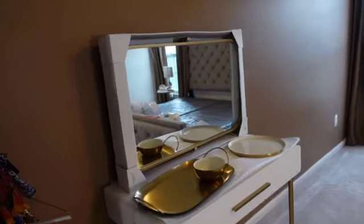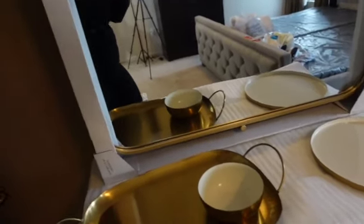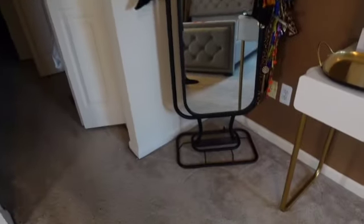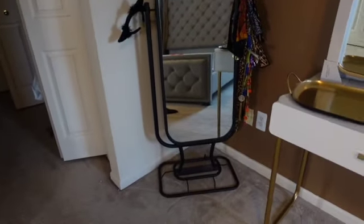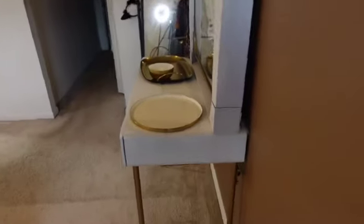But guys, I'm loving it. You guys will have to come back and check out my final transformation for my master, so you can see how I style it and how it looks when the mirror is actually mounted, what chair I select, and the mirror that I replace this mirror with. This will go in my guest bedroom, and then I will replace this corner with a floor length mirror that is probably the gold color. We will see how that goes. But yes, guys, my room is coming together. I'm so excited. You guys are getting a sneak peek right now.